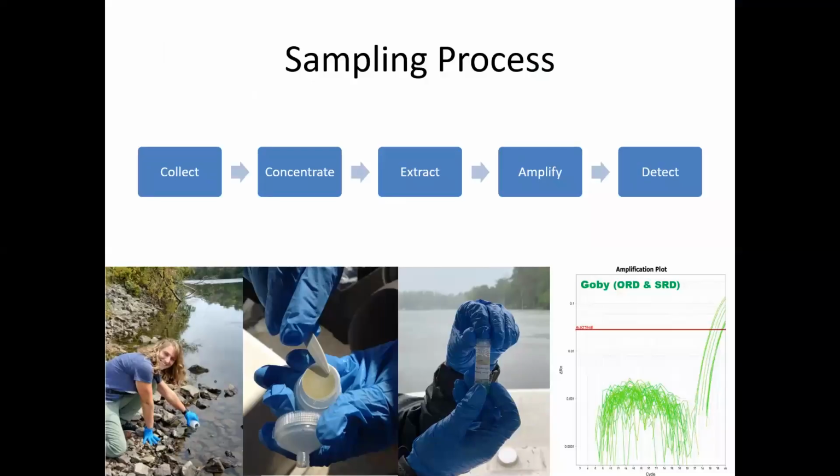So in order to do our eDNA sampling, we've broken it down into a lot of the basic steps, if you will, of what we'd go through. So the first is actually just going out in the field to collect the water samples. At the bottom left, there is a picture of Brittany grabbing some water. So once we grab that water, the next thing that we have to do is actually concentrate the DNA.